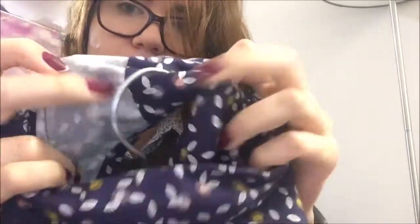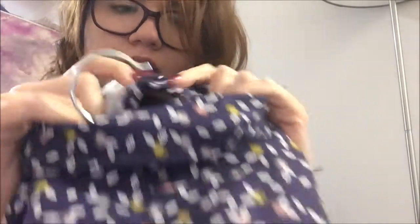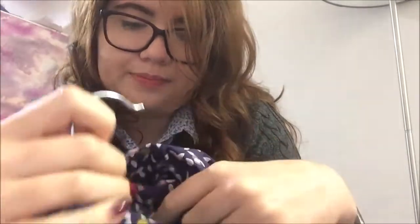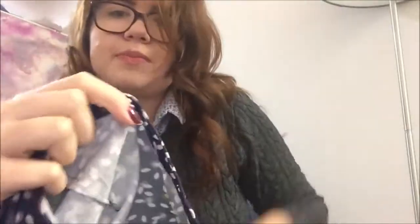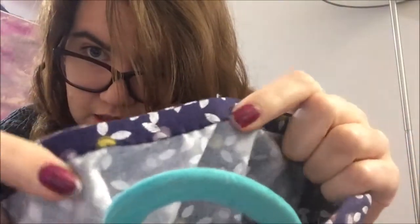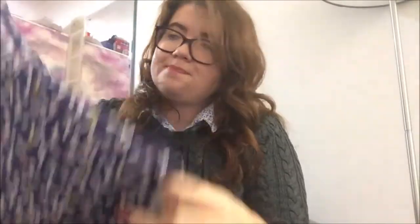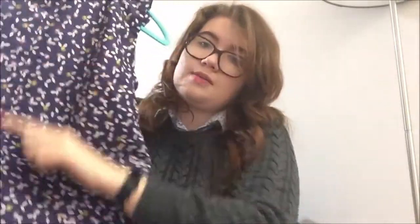Everything has been hand stitched down, so the collar stand has been hand stitched, as has the yoke facing, although I didn't quite cover some of the seams. I've made my own bias binding and stitched that down for the armholes. So that's all the way around there. All I've got left to do is the bottom hem and the buttonholes.